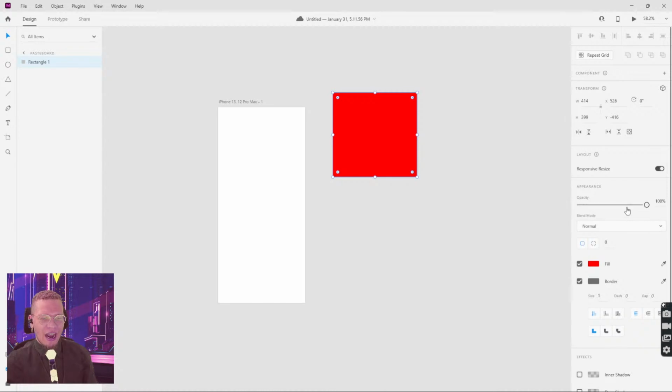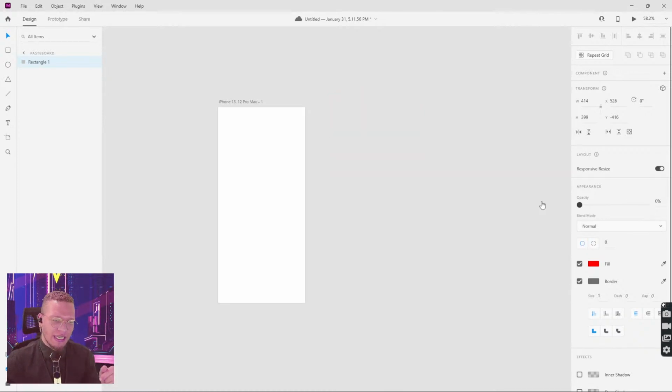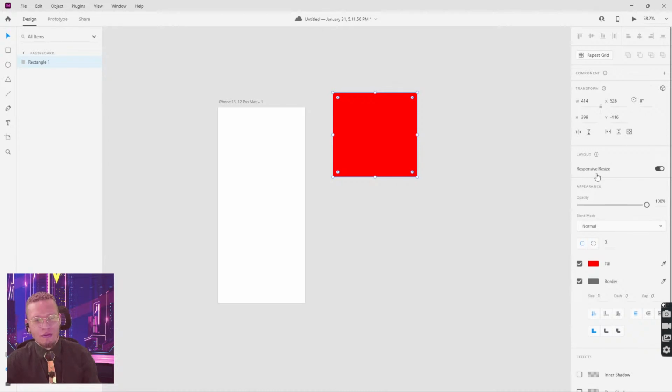We also have our opacity, which is pretty straightforward, whether we want to see the full element or we want to see 0%. And some of these things like responsive resize, we will dive into in particular context. I'm just trying to give you guys the fundamentals for today so you guys are on par and ready to rock 'em sock 'em when we get into our projects starting tomorrow.